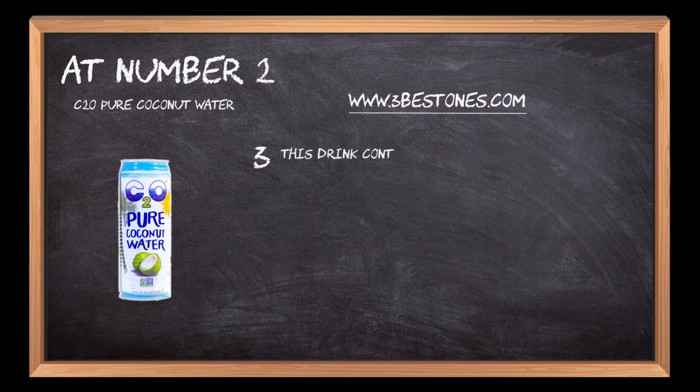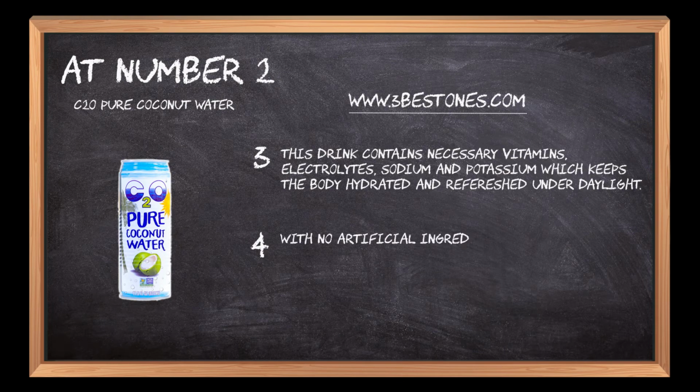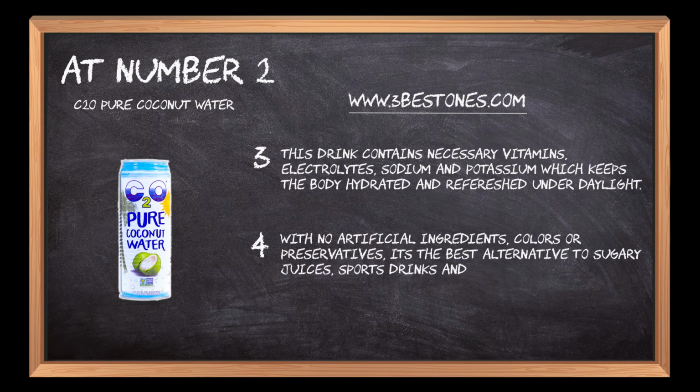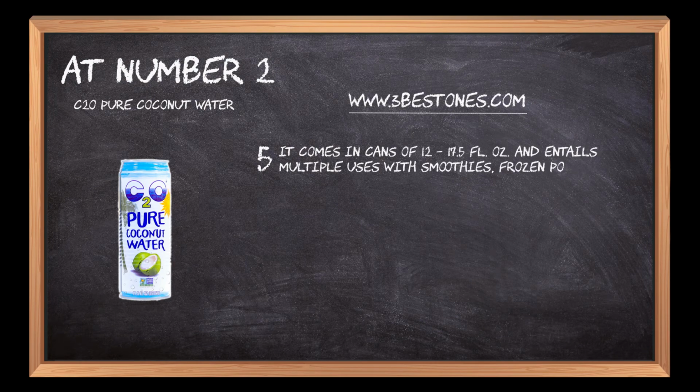This drink contains necessary vitamins, electrolytes, sodium, and potassium, which keeps the body hydrated and refreshed under daylight. With no artificial ingredients, colors, or preservatives, it's the best alternative to sugary juices, sports drinks, and sodas. It comes in cans of 12 to 17.5 fluid ounces and entails multiple uses with smoothies, frozen pops, and as a healthy mixer, or can be drank on its own.